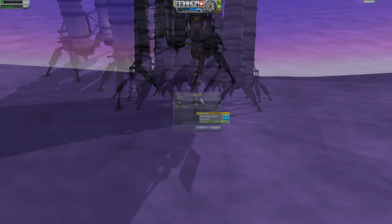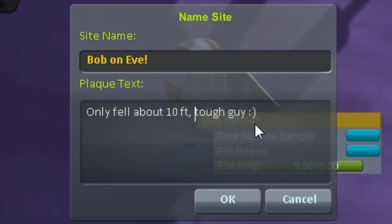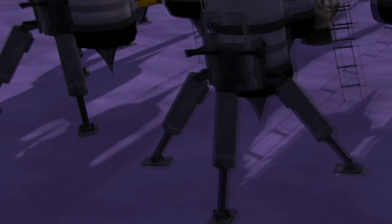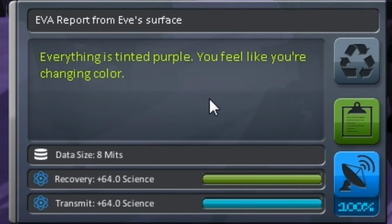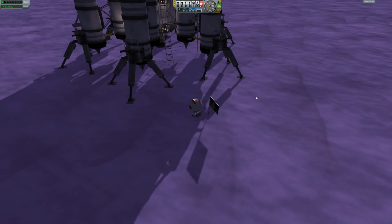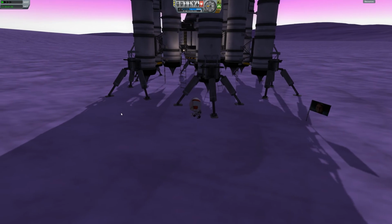Let's plant a flag, shall we? Bob on Eve. Only fell about 10 feet. Tough guy. And an EVA report for the surface. I feel like you're changing color. And a surface sample. Cool. And time to go collect all the science out of all the instruments and whatnot.